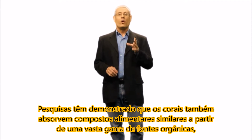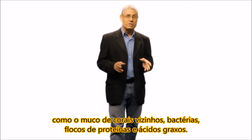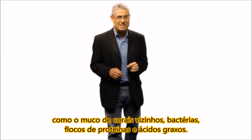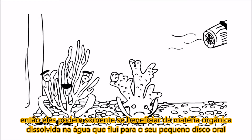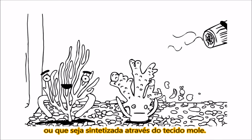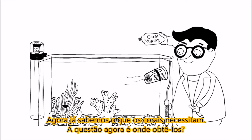Research has shown that corals also take up similar foodstuffs from a wide range of organic sources, such as the mucus from neighboring corals, bacteria, or flocks of proteins and fatty acids. Of course, corals can't bring the foods to themselves, so they can only benefit from dissolved organic matter that flows into their tiny oral disc, or gets synthesized through the soft tissue. So now we know what corals need. The question is, where they get them from.